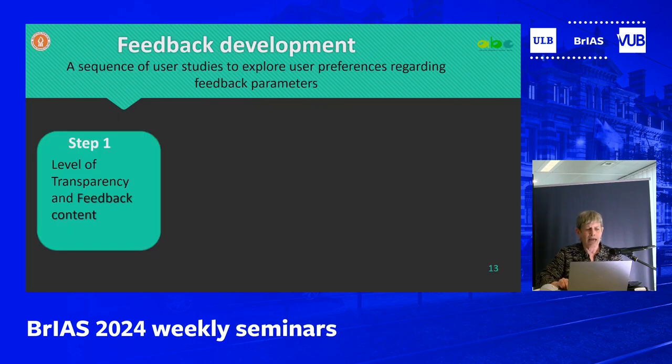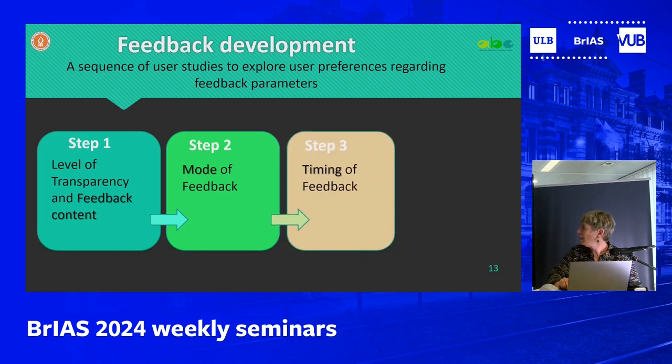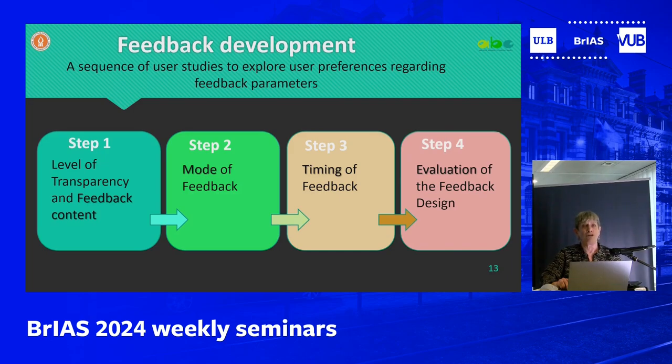The feedback development, which was the first step, so we first developed the level of transparency and the feedback content. The content itself is very important. The mode of feedback, how do you transfer? Is it visual? Is it auditory? The timing of feedback, when do you provide the feedback? Do you provide continuous feedback or do you provide it only as a discrete element? And how do you evaluate this feedback design?